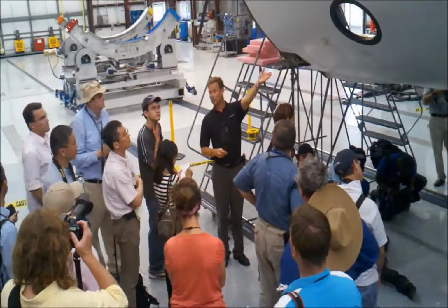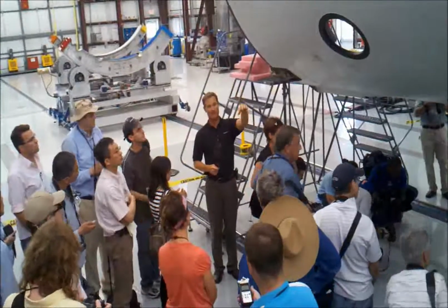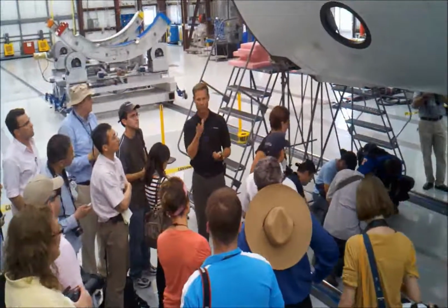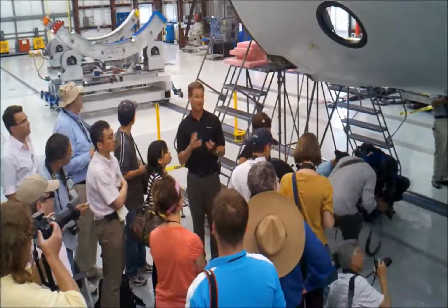So this is a two-stage to orbit. We light the first stage, it burns for 3 minutes. We separate. The second stage burns for 5 minutes and you're in low Earth orbit. So that's another one of those reliability features. The fewer staging events you have to do to get to orbit, the better, because those are problems.